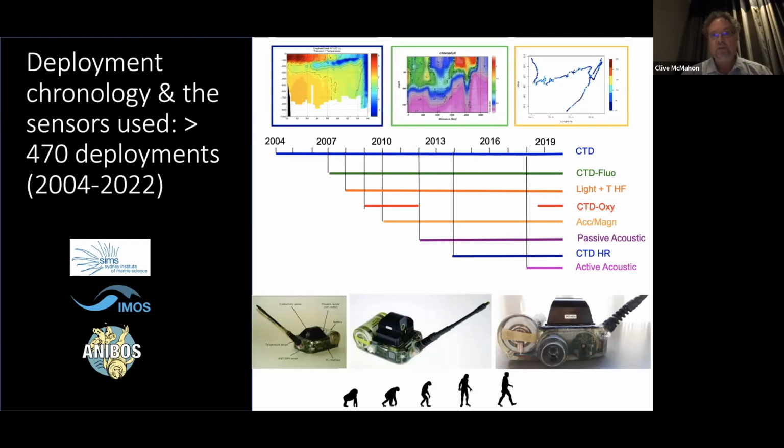There are some passive acoustic measurements. There's high resolution information, so the instruments are bigger on those. We tend not to use too many of them, but they do have a niche that we're looking at. And then more recently, we've got some active acoustics, where we're attaching a sonar pinger and integrating that with the instrument to look at prey fields and integrate feeding behavior and prey fields with physical structure in the ocean.